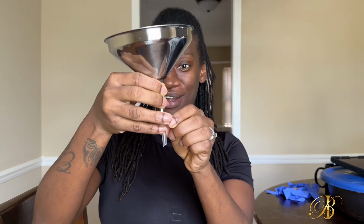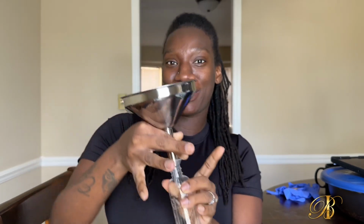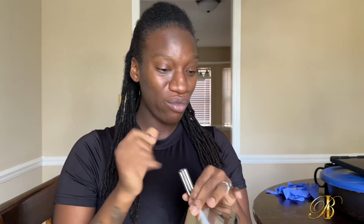So this is what I'm going to do. It came with this, so I'm just going to go ahead and put this in here. I'm going to have to do something and try it like this. And hopefully it works because what? It's me. Maybe I should have looked for something that was a little smaller. I don't even know what I was thinking when I bought this. But where there is a will, there is a way. And mama gonna make a way.